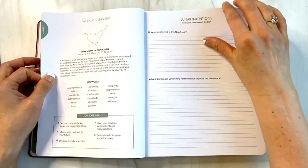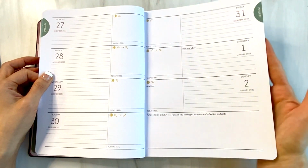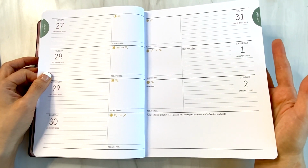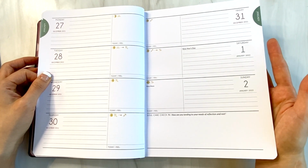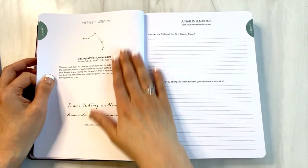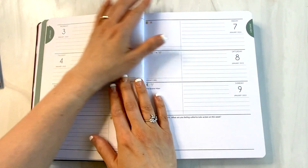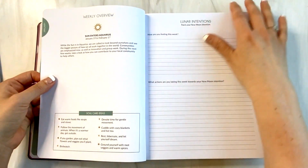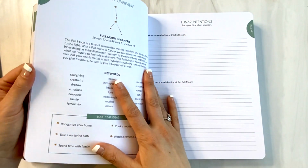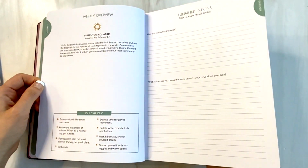Okay, new moon in Capricorn, lunar intentions. We have Monday. Okay, so we have a horizontal layout, something I also hate. I know you're like, you're such a hater, Lisa. I can't help it. I just want to be honest. Personal preference, I wish this was a spiral. I wish that the month started on Sunday. And I also wish that the horizontal layout wasn't there.